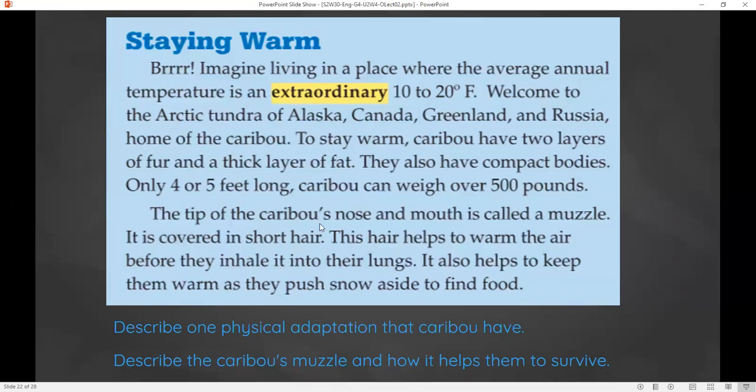The tip of the caribou's nose and mouth is called a muzzle. It is covered in short hair. This hair helps to warm the air before they inhale it into their lungs. It also helps to keep them warm as they push snow aside to find food. So this paragraph, they are talking mainly about caribou, the physical trait, which is the two layers of fur and the thick layer of fat.